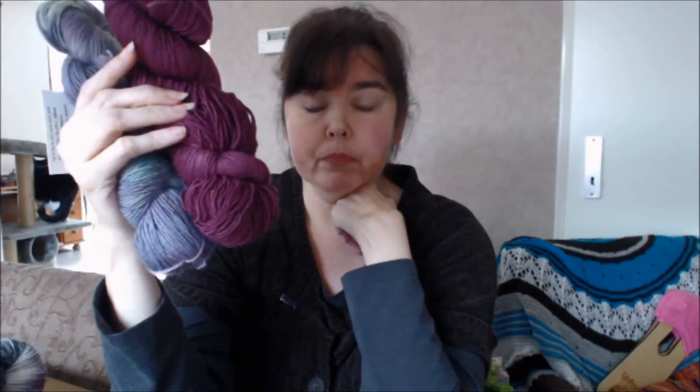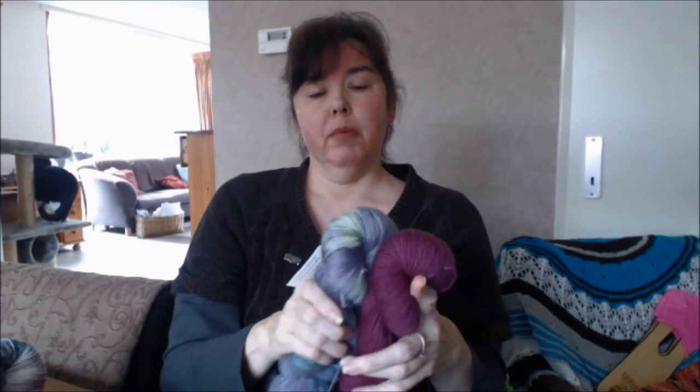But if you apply to a sock yarn club, I think you should send people sock yarn. And it might be a sport weight, I don't mind. But sock yarn club means to me, that's my opinion, that you get sock yarn to knit socks from. And this is not appropriate for socks. You can do it, but it's too much work for the time you get to enjoy it, because it will wear out too quickly.